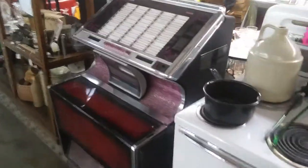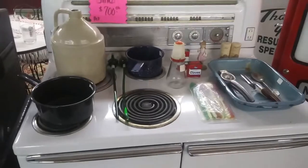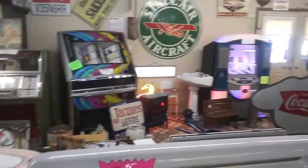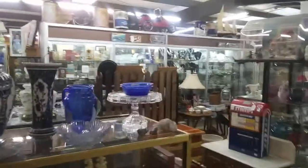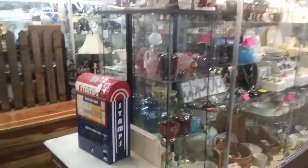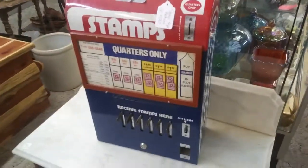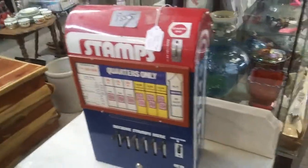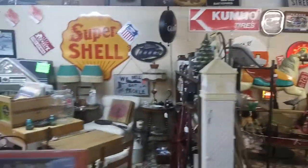Moving on, got an old jukebox over here. Old stove. Wow, look at this thing. Antiques and stuff. Wow, look at an old stamp machine. Wow, you don't see those no more. Coke bottles, Coke machines.